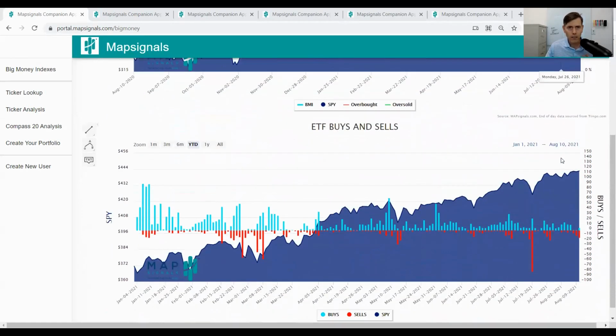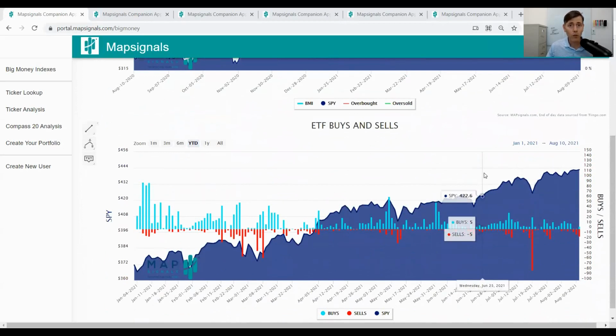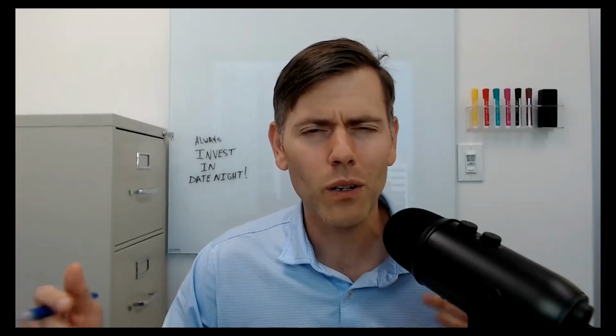This is typical August stuff. You can see the same thing whenever you look at ETFs, right? The big blue bars mean buying in ETFs. Red bars mean selling in ETFs. And what's really cool about this is typically when you see big selling, it's near the low of the market usually. When you see big ETF buying, we tend to have a pullback shortly thereafter. So that's kind of the setup that we're in right now when we look at markets.